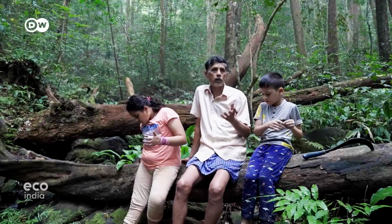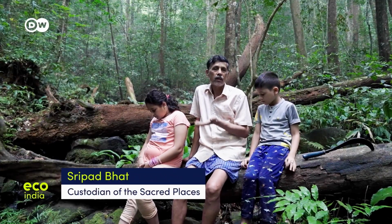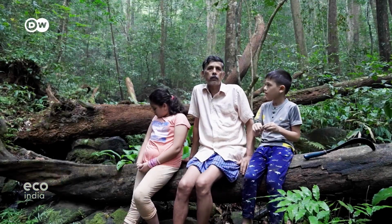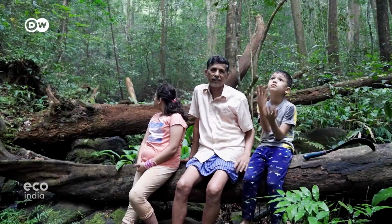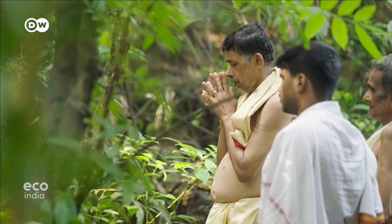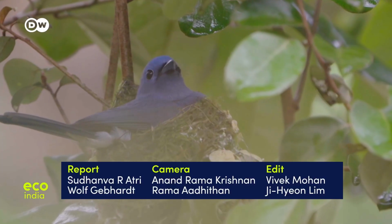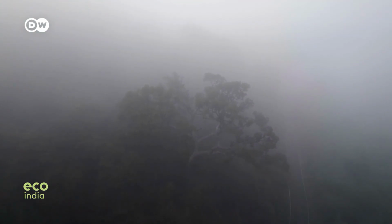We must take responsibilities as citizens to conserve these forests and protect them. They represent the cultural heritage of our ancestors. It's our duty to preserve them for the future generations. Religious traditions and modern science both are pursuing the same goal: to prevent the further decline of the wetland forests in the Western Ghats.